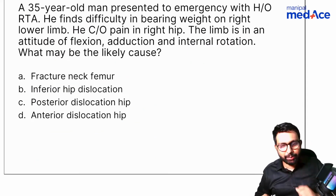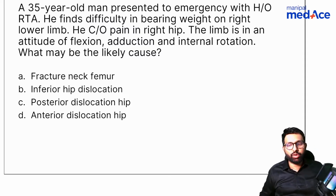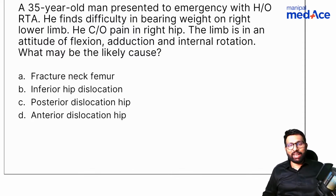Now let's talk about hip dislocations. Okay, a 35-year-old man presents to the emergency with history of road traffic accident. He finds difficulty in bearing weight on the right lower limb, complains of right hip pain. Limb is in an attitude of flexion, adduction, internal rotation. What may be the likely cause? Is it fracture neck femur? Is it inferior hip dislocation? Is it posterior dislocation of hip? Or is it anterior dislocation of hip?